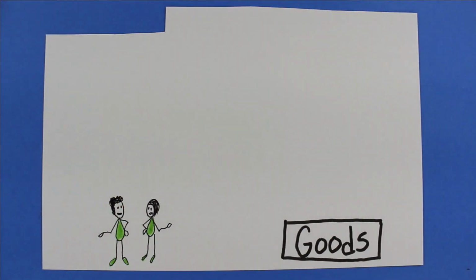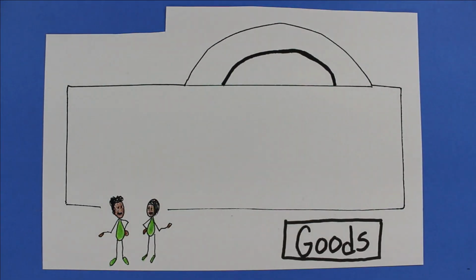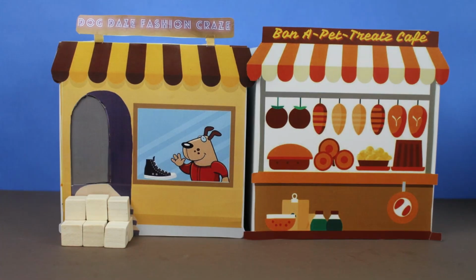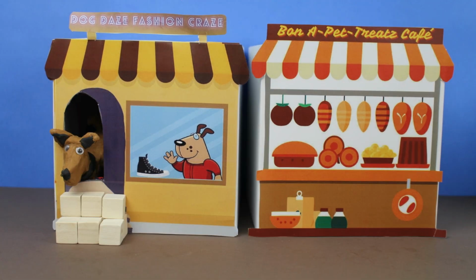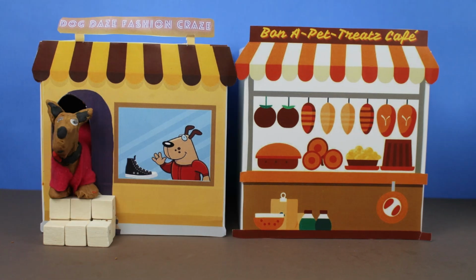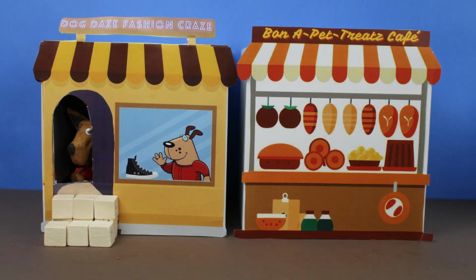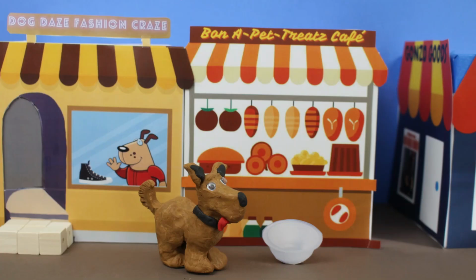I mean, after all, they're goods. Well, let's find out by joining Cog at the Shop-A-Lot Pet Mall. Uh-oh, Cog. Not the Dog Days Fashion Craze Boutique. You don't really need high-top sneakers. Your paws are lovely. Pet pajamas? Well, they hide your cute fuzzy fur. If you really want a unique look, buy secondhand rather than buying into fashion fads that end up in the landfill next season.